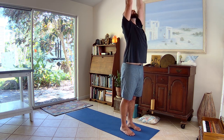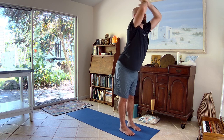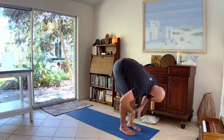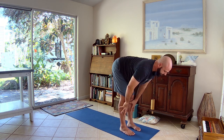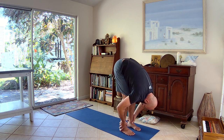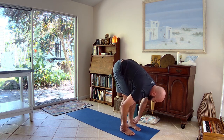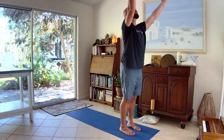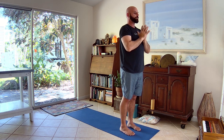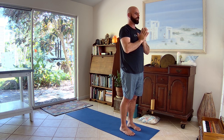And exhale, sweeping your arms overhead to reach tall. As you exhale, forward fold. Inhaling to half lift, lengthening through your spine. Exhale to fold. Inhale, sweeping your arms overhead, reaching tall. Exhale, hands to your heart center. Pausing for a deep breath in. And out.